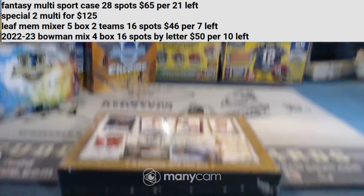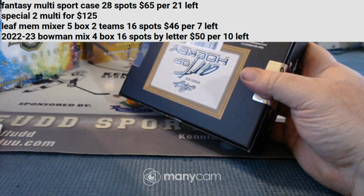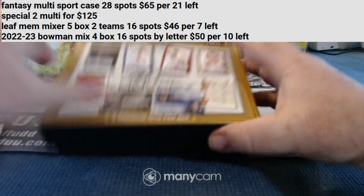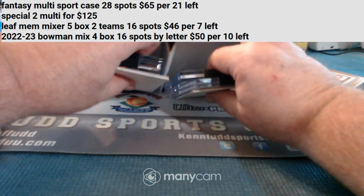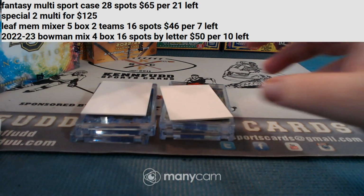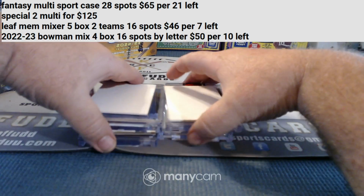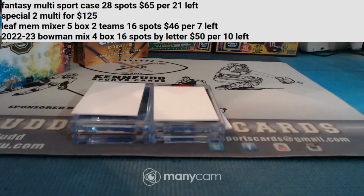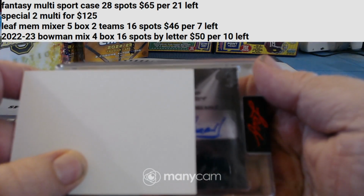Alrighty, good luck. One, two. Bucks. Luck, everybody. First card. Looks like we're going to start off with an Intimograph.